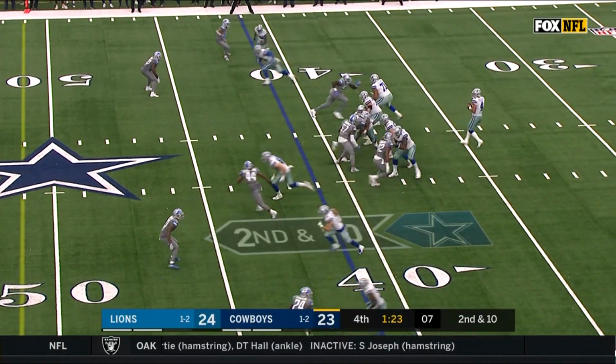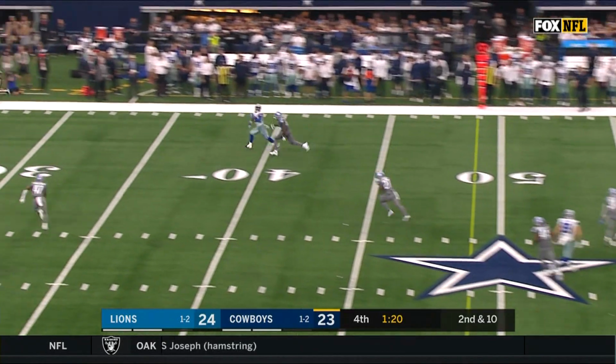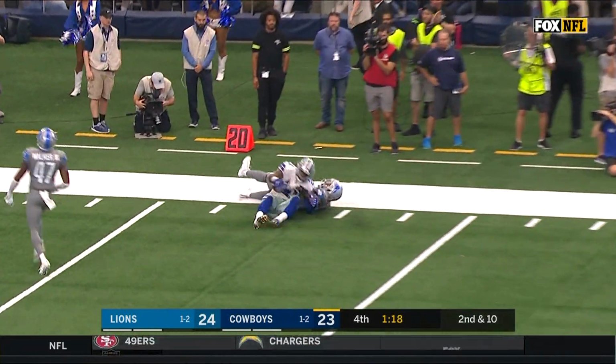4 yards for a field goal try. Prescott gonna let it fly. He's got Elliott, and he's got it!